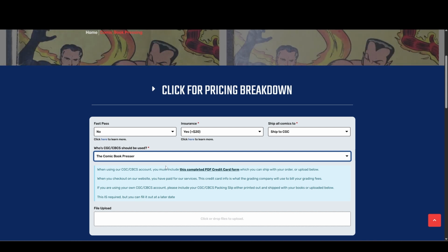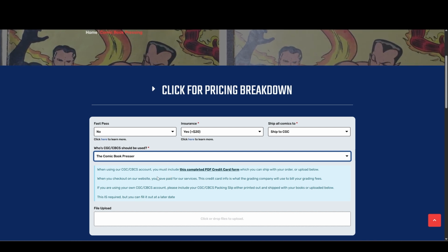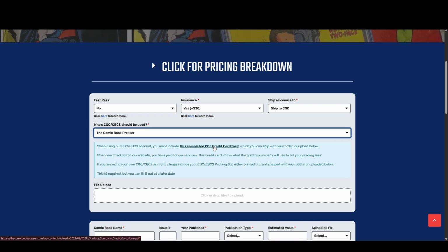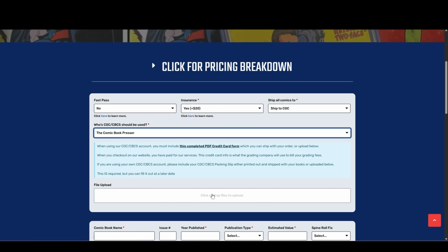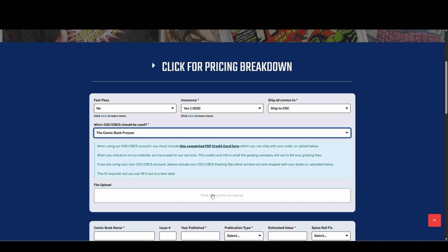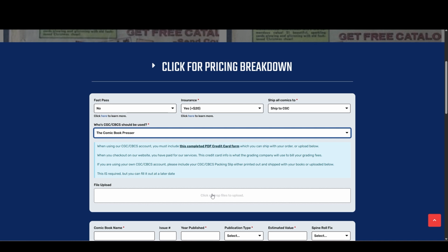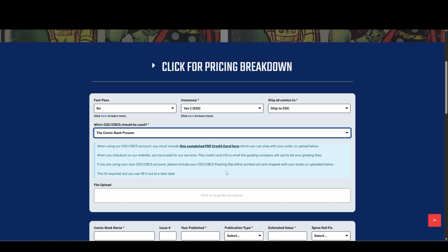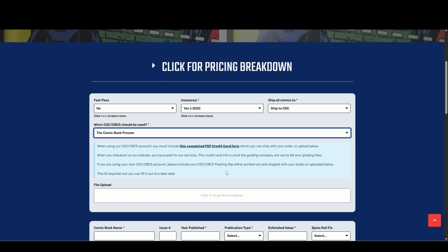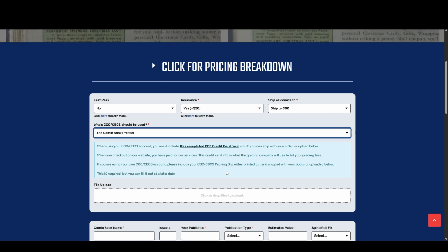Okay, this is the important part about if you're using our CGC account. You will need to fill out your credit card form, which is right here. You need to fill this out, and you can print that out and send it with your books along with your invoice, or you can upload it right here. It's whatever you prefer. Now, the reason for this is when you check out here and you pay at checkout, that is for our services. That is for our pressing and cleaning and shipping it off to the next destination. We will then use your credit card form when we do the CGC fee. So that's how you'll pay for CGC. We're just facilitating it to go there under our account, and then we're going to bill you for the CGC services. So it's two separate orders.